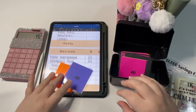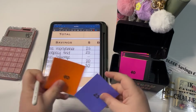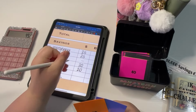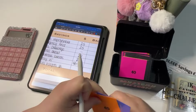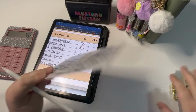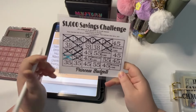I have a different box where I've put all of my stuffed ones. I'll get that out when we do the actual cash stuffing. So 40 and 25. I am actually going to put those 2 different numbers here, not total it, because I'll need it for our denominations. So there is that. And for princess budgets, this is where we left off on it.